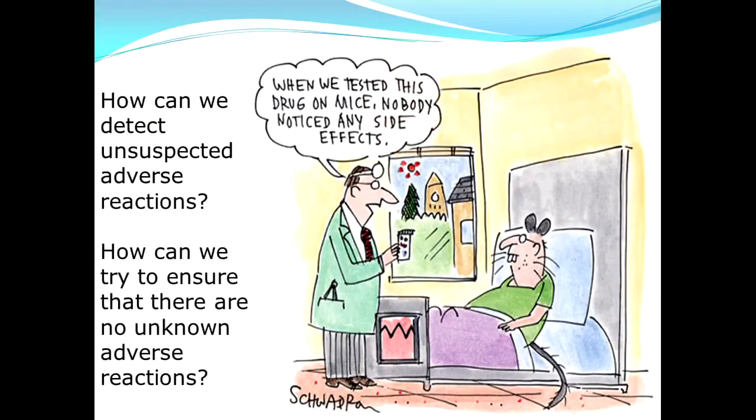Sentinel's focus has been and will always be and should always be on looking at specific hypotheses of does this exposure cause this adverse event or not. But Sentinel is such a valuable resource that we could also use it for signal identification or signal detection. So the question then is, how can we detect any unsuspected adverse reaction that we wouldn't even think about? And also, how can we try to ensure that there are no unknown adverse reactions there that we don't know about?